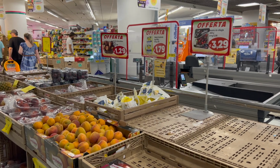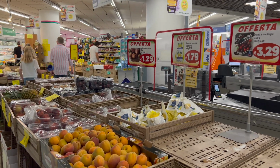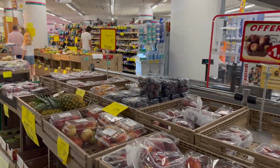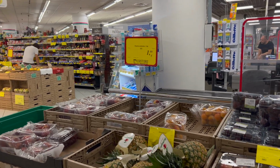We've just popped into the grocery store just to pick up some essentials and then we will be exploring the city. As soon as we walked into the store, we realised that they had a huge variety of fresh fruits and vegetables, which we love.